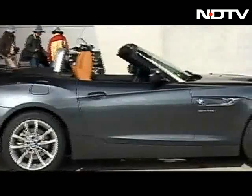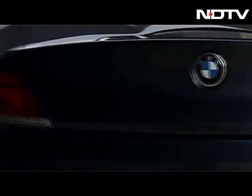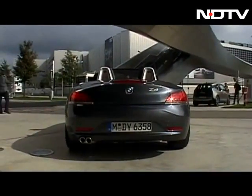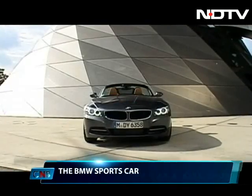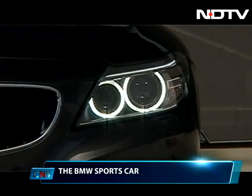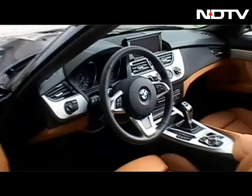Sure, it's hot, and well, it's cool too. Very few sports cars aren't. James Bond's ride in GoldenEye, the Z3, was a massive hit for BMW worldwide. And since the first generation arrived in 2002 and then the next generation, which is the current car, in 2009, the Z4 has been a huge hit for BMW as well.